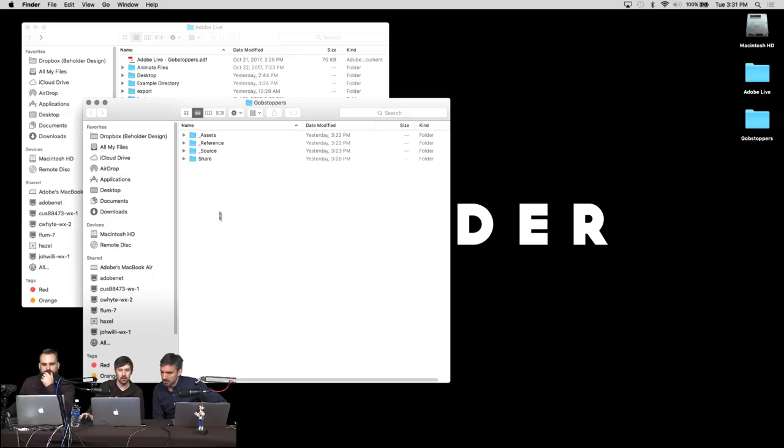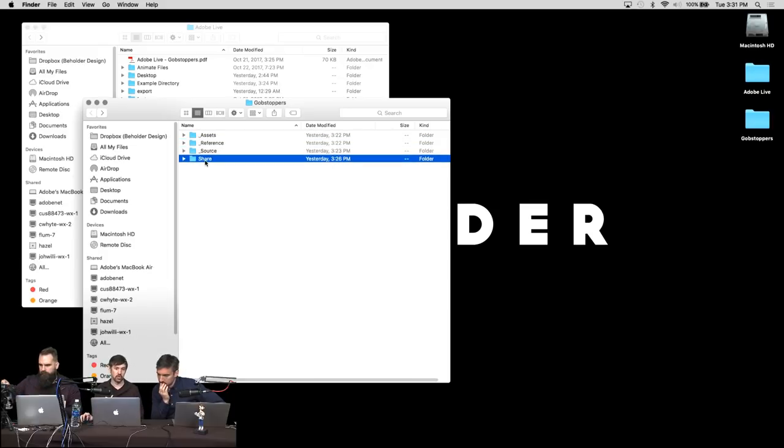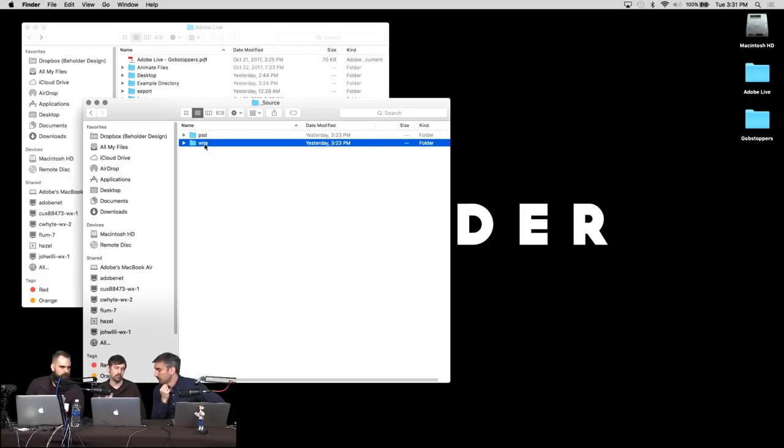So you wanted to share the assets that you received? We don't have anything in here right now. Yeah, it's all just empty. Reference would be stuff that we are using for reference, like, we kind of like this, we kind of like that. Source is our files, and then share is where we would deliver milestones. Source is PSDs and wires, and we'll break these up by screen or whatever we feel is necessary. Then they get reorganized into milestone drops that end up going into the share folder. So that's generally how we set this up.